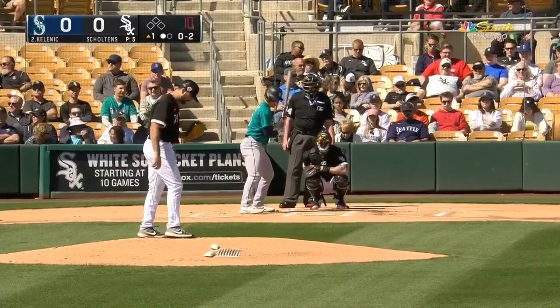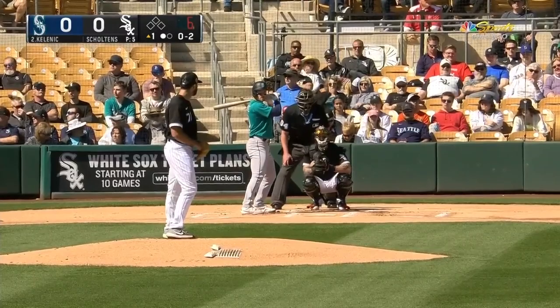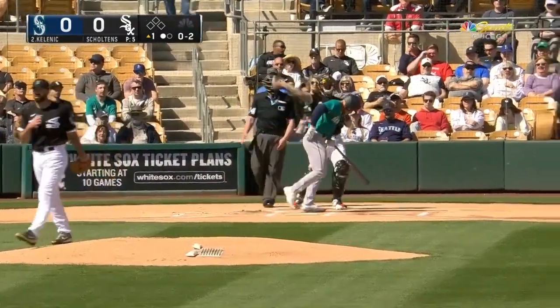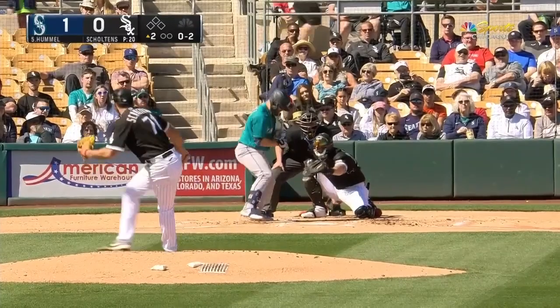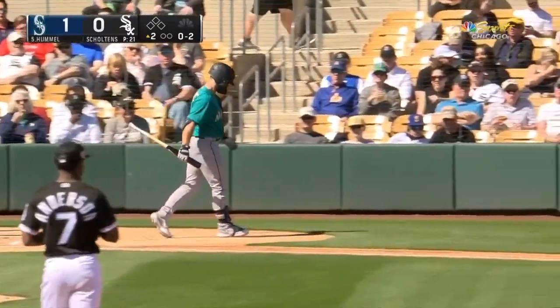All this offseason, and now that we're seeing it in action, 15 seconds without runners on board, 20 when there is a player on. Swing and a miss by Kelenic. Scholtens gets a strikeout for out number 2, but a couple seasons back. So Lewis now in Arizona, and Hummel's headed back to the dugout.